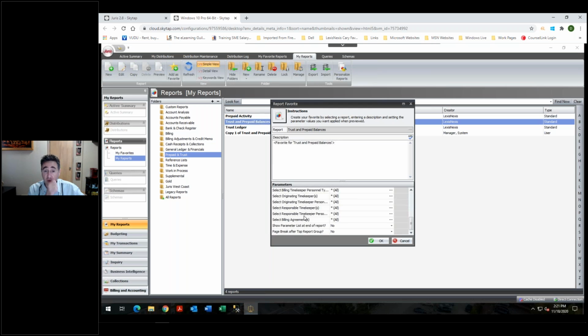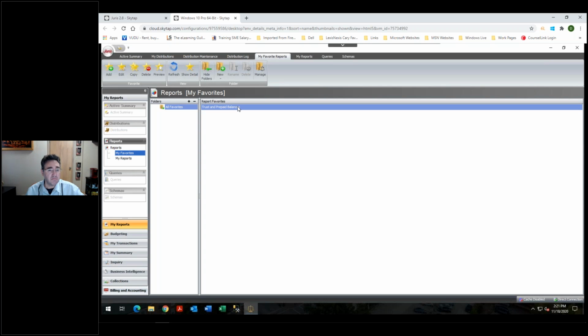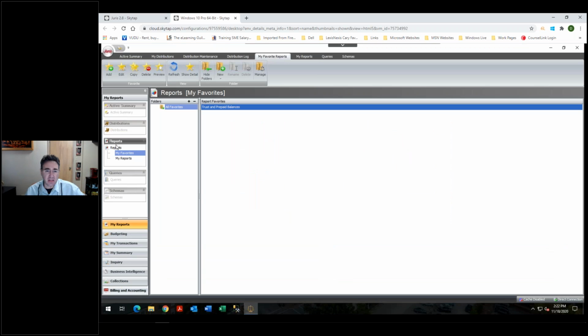Once you've got everything set the way you would like to run this report in the future, you just click OK. And now anytime you need to run one of your favorite reports, over here on the left is your reports panel. Right here, My Favorites. All the reports that you save as favorites will show up here. So now I can quickly just double click and run that report, and it's got all my parameters. I can still tweak them if I need to down below, but everything's set. Quick, easy, a couple double clicks, I've got my report. And I can run this report once a week, once a month, and it'll always update as of today's date. So when you have all these different reports in the system that you need to run on a regular basis, add them as favorites so you can quickly get to them.